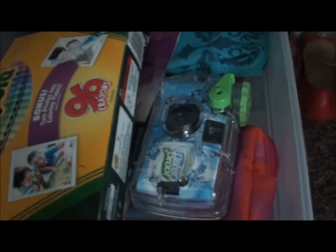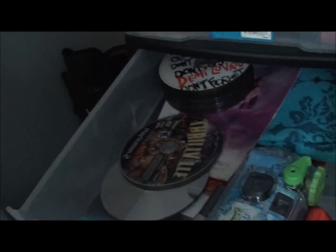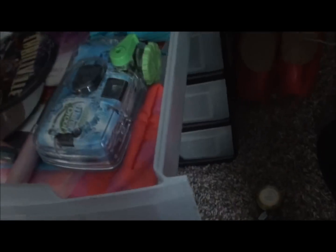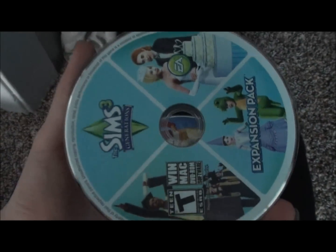I have a bunch of random stuff, samples, makeup bags. I have crayons in here because I like to color, okay, guys? Oh my gosh, I bet my Sims CD is in here. I've been looking for my Sims CD for a while. Let's see, Thrillville, what's this? Justin Bieber movie. Yay, there's my Sims 3 game. Then there's Sims 2, so I'll just keep that in here because I don't play Sims 2 all that often.